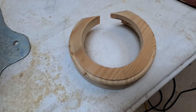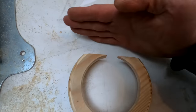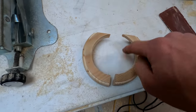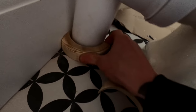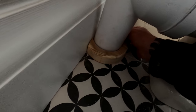Right, so this is my little shroud completed. You can see that I've chopped the back off, so the skirting will sit here, and then I've cut it in half, because obviously we've got a round pipe and trying to get that one piece wouldn't work. So let's go and see if it fits. That is going to slot in like that. Nice, and then that is going to slot in around the other side.